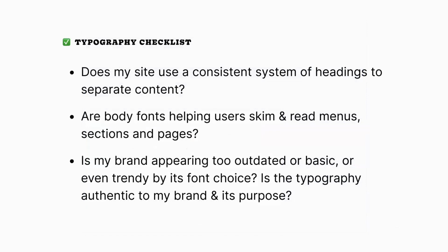Think about the fonts your brand is using and ask yourself these questions. 1, does my site use a consistent system of headings to separate content? 2, are body fonts helping users skim and read menus, sections, and pages? 3, is my brand appearing too outdated or basic or maybe even trendy by its font choice? Is the typography authentic to my brand and its purpose? When you can confidently say yes to these questions, chances are your typography is in a solid place.